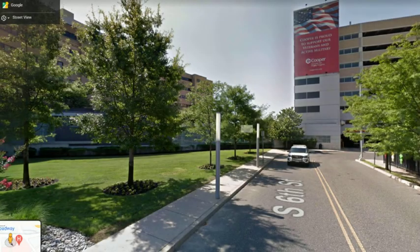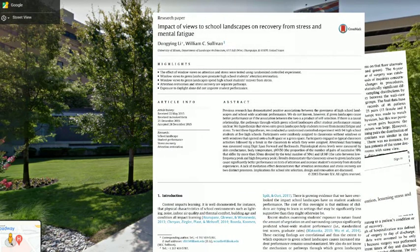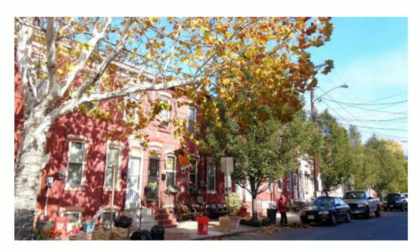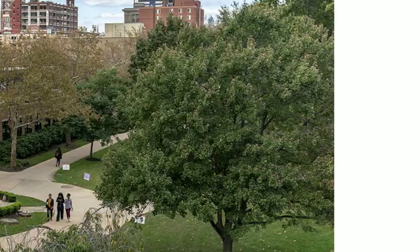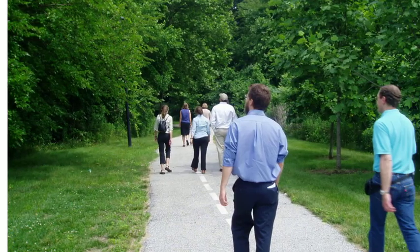Reports show that patients who have a view of trees while recovering from surgery are released from hospital sooner, have fewer complications, and need less pain medication. Nature lessens our stress responses and improves learning focus. Trees provide a tapestry of colour and form that changes throughout the year. They screen views and soften cityscapes and help to absorb and block sound.